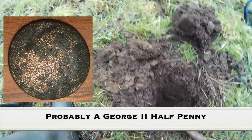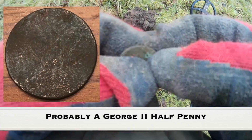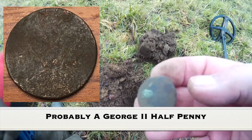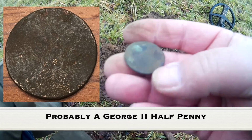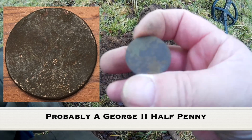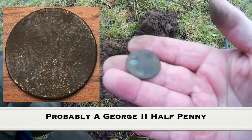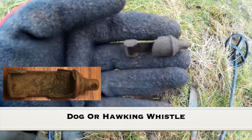Okay, moving on to the next. Well, about 9 inches down, we have a coin here. Not sure what it's going to be. Well, it's absolutely blank, but I suspect that's a Georgian halfpenny. We'll try and see if we can get something off it when we get home, but that is a Georgian halfpenny.